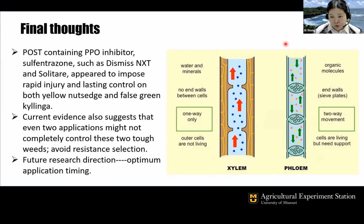We know that when we spray a post-emergent herbicide, it is absorbed by the foliar tissue, and then transported to the meristematic tissues in the phloem. The phloem transportation goes two ways, not just one way like a line. It's not just up and down; it actually goes from source to sink. So what is the force for the direction of source to sink? Let me give an example. In the spring, when the yellow nutsedge is trying to grow from the tuber, the tuber is the source and the sink is the shoot. So the traffic in the phloem is going up.